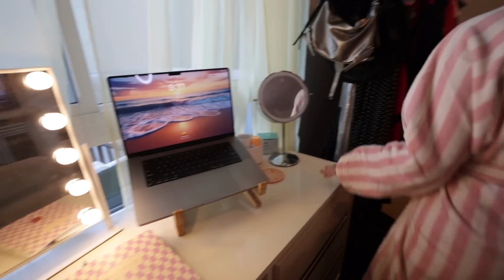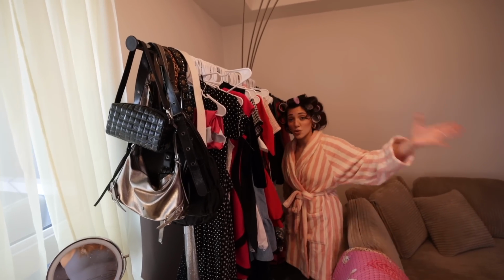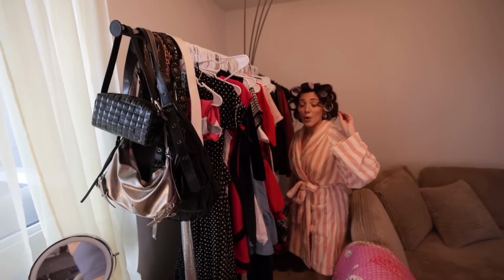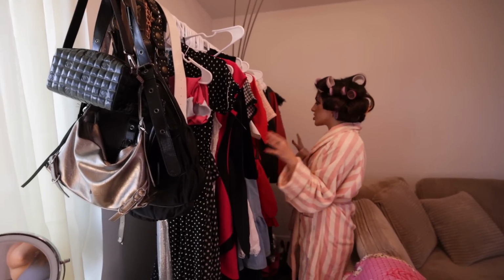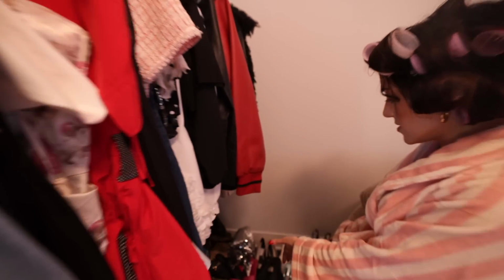And then over here is pretty much more clothes because, as you guys saw, I don't have a huge closet and I have a shopping problem and I have a lot of clothes and I'm always playing dress up, so I needed more space. I just have my dresses, skirts, jackets all hung up here, and then I have a bunch of shoes back here.